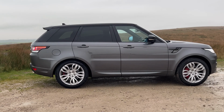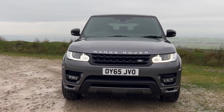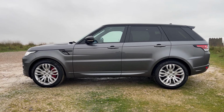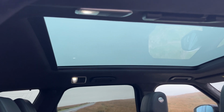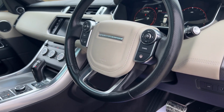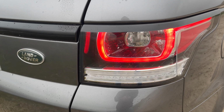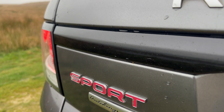It's a 3-litre SD V6 Autobiography Dynamic automatic four-wheel drive, 2015 on a 65 plate, has done 59,270 miles. Fuel economy: urban 35.8 miles per gallon, extra urban 44.1, combined 40.4. 0 to 60 in 6.8 seconds, a top speed of 130 miles per hour, out of a 306 brake horsepower, 6-cylinder 24 valve engine. Road tax, 6 months is £151.25 and 12 months is £275.